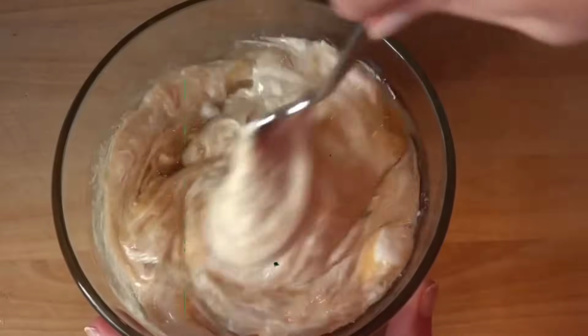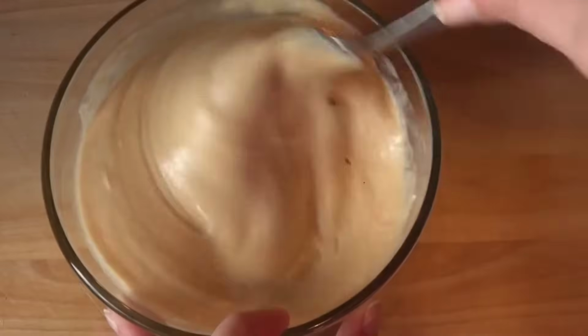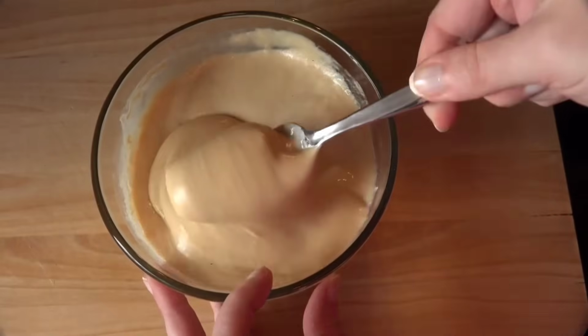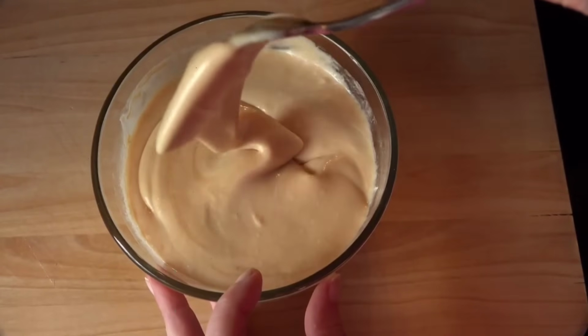The story behind this spread is one of ingenuity. In a time when every ingredient had to stretch as far as possible, Amish cooks discovered that peanuts could be transformed into a nourishing paste that delighted both young and old. Smooth and satisfying, this spread carries the unmistakable taste of home.